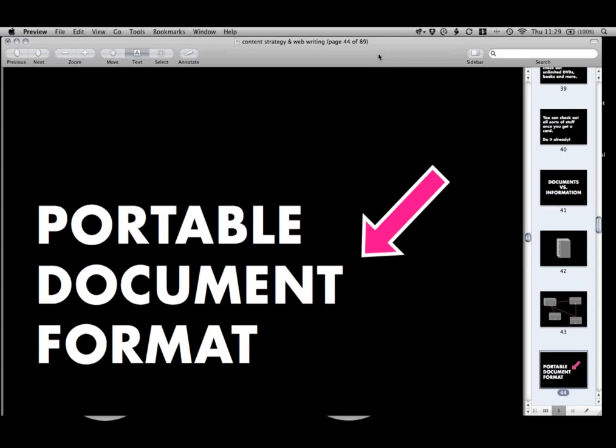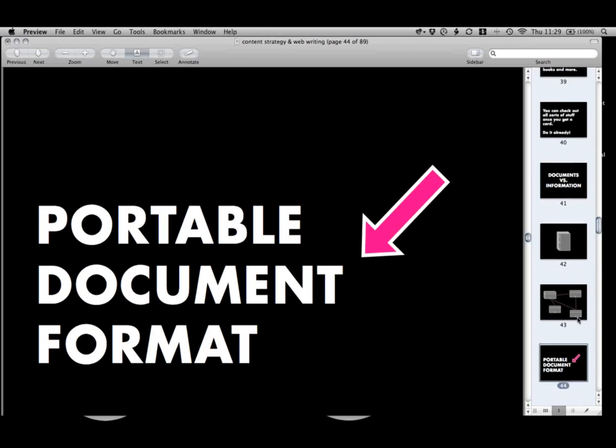So I would say unless there's a very, very special need for formatting that you can't do in HTML, just put the information in HTML rather than a PDF. You know, PDFs take people out of their browser. It can disrupt the whole experience. So question PDFs.